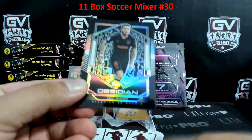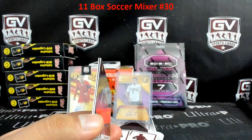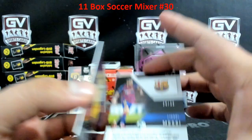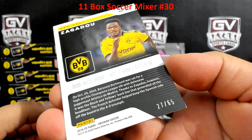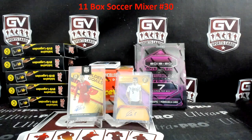We got Saul for Atletico. 52 of 165. That's going to Rob H. Ooh, nice. How about that, Messi? Orange Supernova for Barca. That's going to Chris. Nice little short print. 24 of 35. And Dan Axel Zagadel for Dortmund, purple. 27 of 65. Want to hit some Fatis. Still haven't hit a Fati in a little bit. It's one of the main reasons why Barca's up there in price.